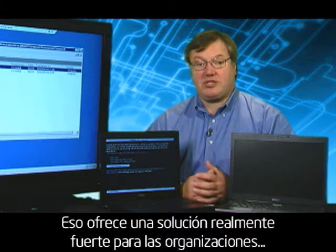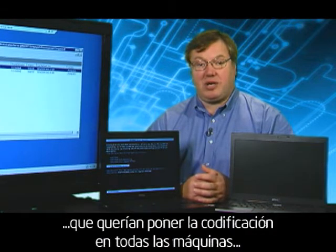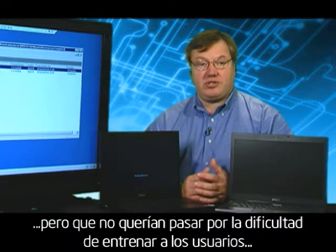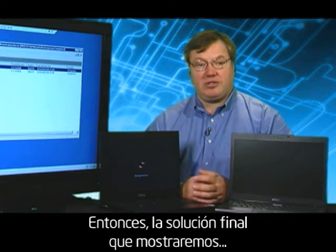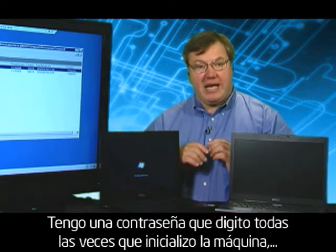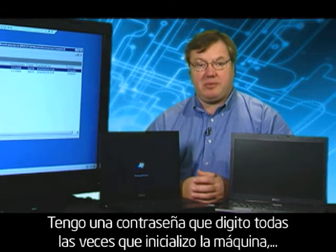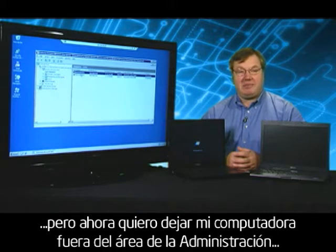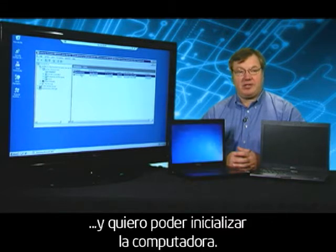So it offers a really strong solution for organizations that want to deploy encryption on every machine but don't want the burden of training their users to a new password for their computer. So the final solution that we'll show is a scenario where I have a laptop I use every day, so I have a password I type in every time I boot the machine, but now I want to drop my computer off at the admin pool and have them be able to boot the computer.